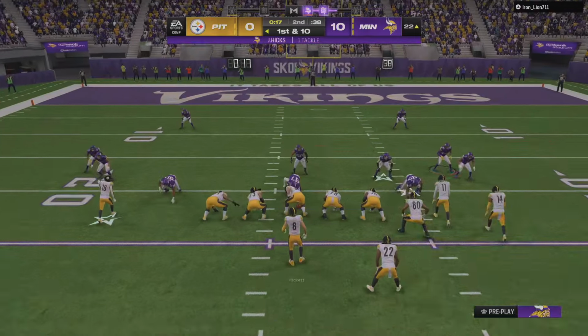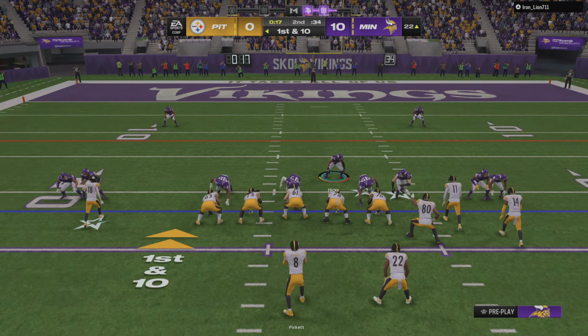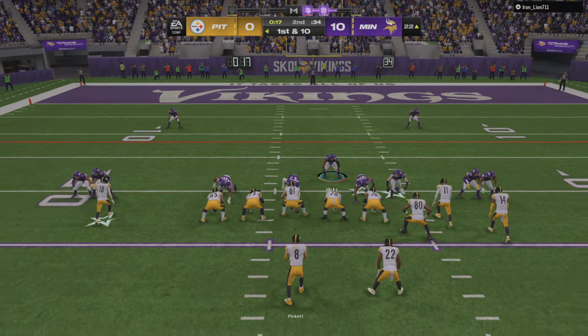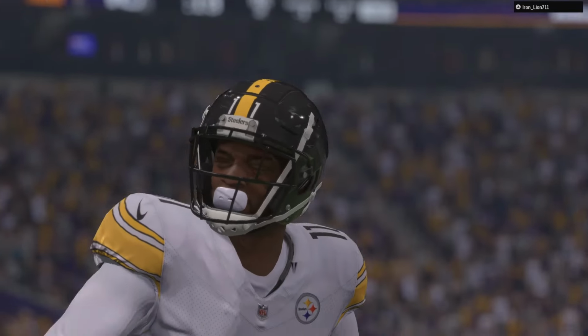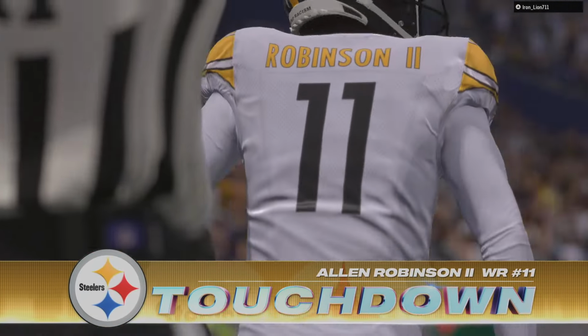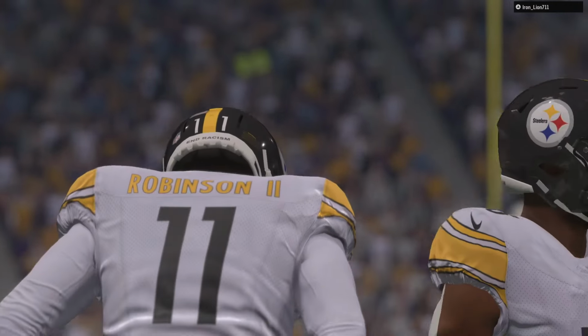Oh, that's a nice job of clearing space in the middle of the field for your tight end. He's going to start behind the line and run an angle route, hoping to kind of get lost in the middle of the field. And this is put right out. Touchdown! Allen Robinson, as the first half is winding down. And the Steelers are able to cut into this lead in the final seconds of the first half.